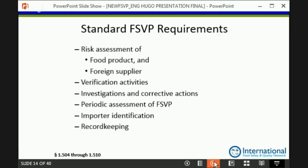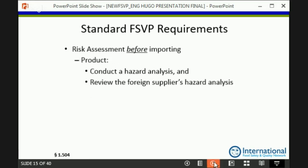Then the rule says every so often you will have to reassess the effectiveness of your program, and you also must be identified with the FDA. And finally, a little bit about record keeping, which is something that is truly remarkable under the Food Safety Modernization Act. So let's dive into those standard requirements.